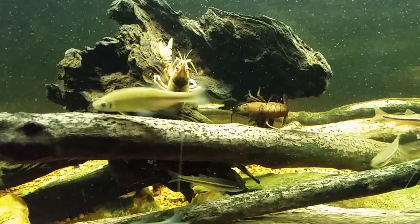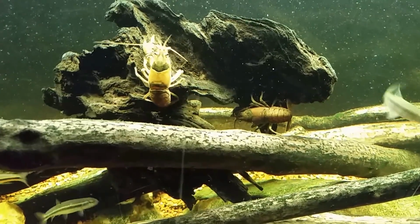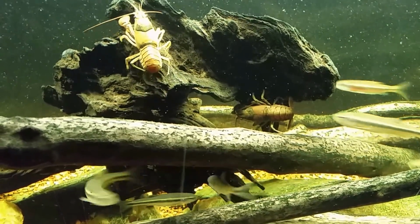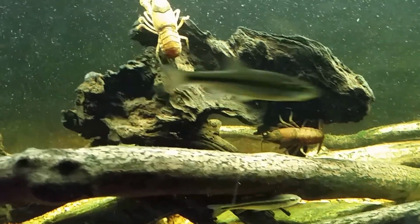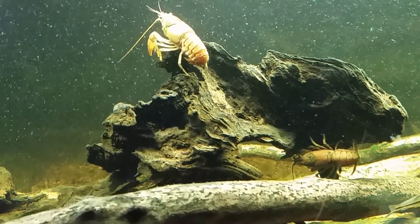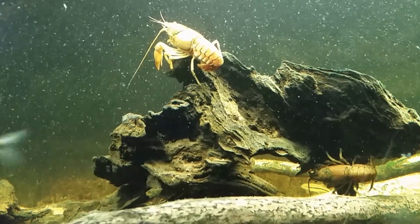Hey everybody, this is my 125 gallon native tank. I'm going to make this a fairly short video. Oh, you know what I just noticed? Look at the way this crayfish is crawling with its tail curled under like that.